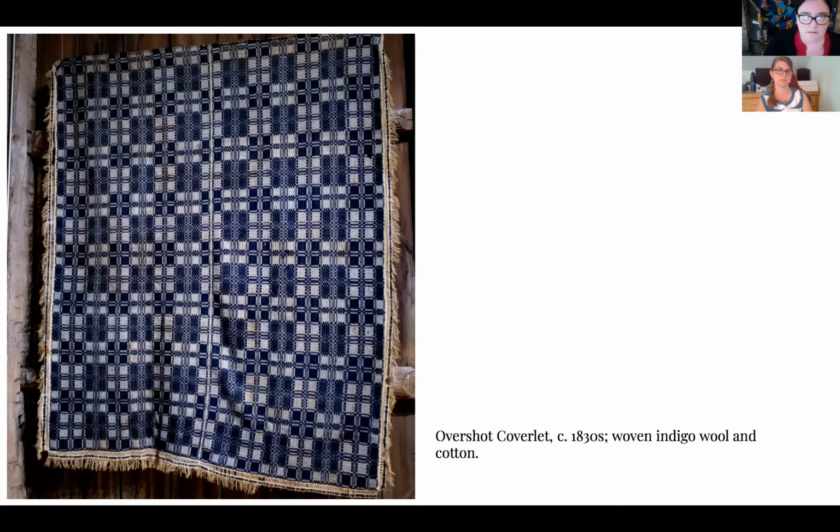Because of the narrow loom frame, these types of coverlets were always made in 2 pieces with a seam through the middle. So this is the seam. So I think this is a beautiful piece. Again, I like when they kind of get a little hazy or just kind of move in that way.